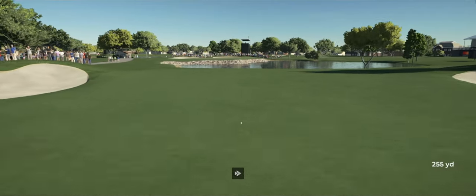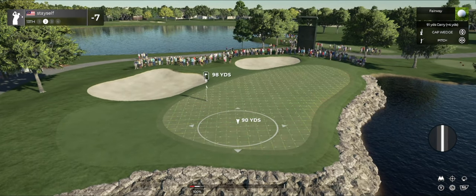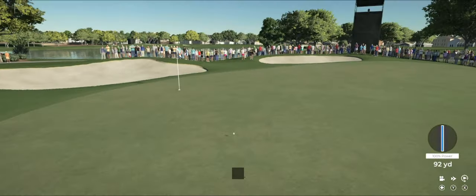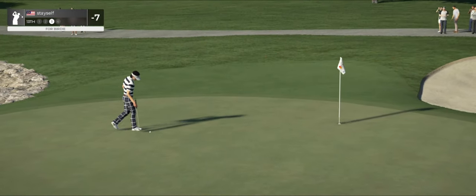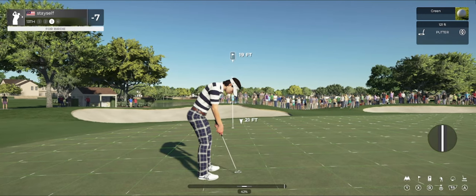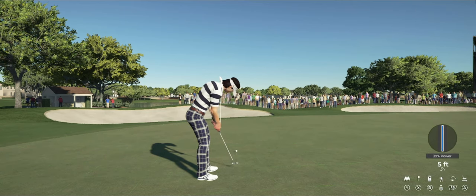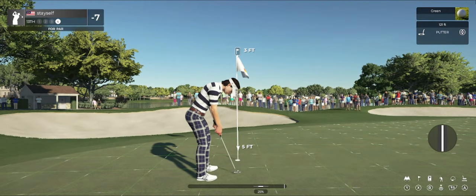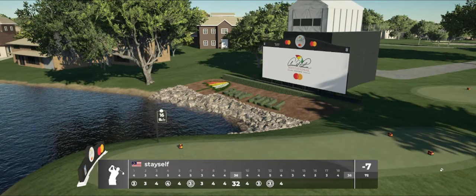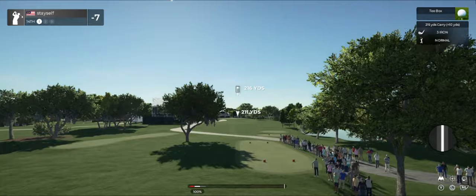Oh, tee shot's looking good here. And here's our second shot on the 13th. That'll do nicely. And here you go, birdie putt coming up here. Looking very nice. Just 3 feet left. And that will do. And that'll keep you at 7 under for the round. Good luck. Par 3.